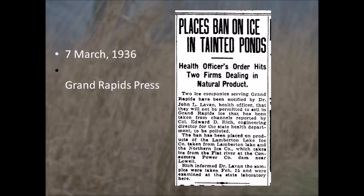The ice business is not necessarily a forever business. There were challenges. In 1936, there was a temporary ban on ice. There were 2 companies, Lamberton Lake Ice Company and Northern Ice Company, that were affected. It was because the health department found pollution in the water sources. Lamberton Lake was one water source, and the Northern Ice Company was at the Flat River and near the dam in Lowell.